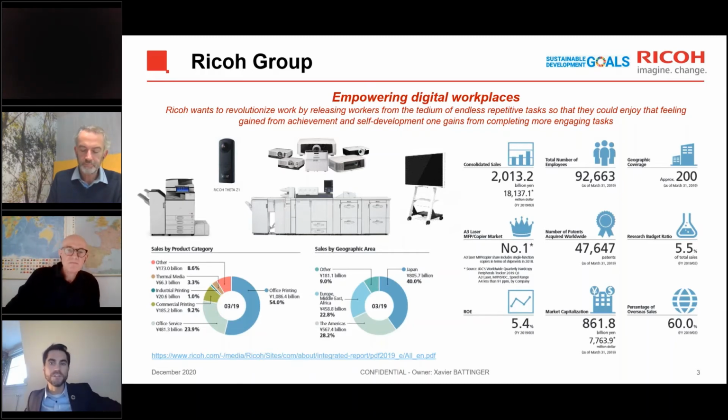So I will not speak about all these figures. I will share the presentation later on, but I just wanted to highlight that our group invests in R&D more than 5% of its total sales, its total turnover, which, if you consider our turnover, is quite a significant amount. So of course, Ricoh is not only about copiers. That's what I mean.